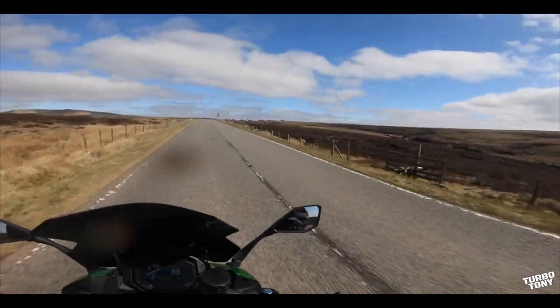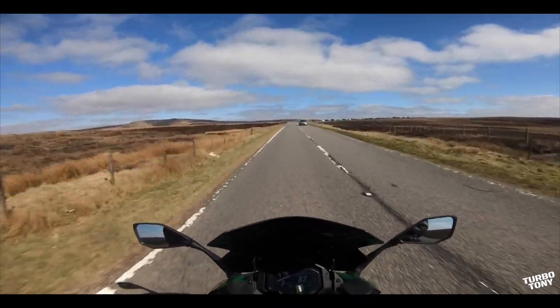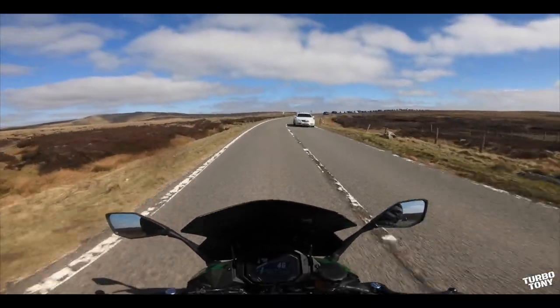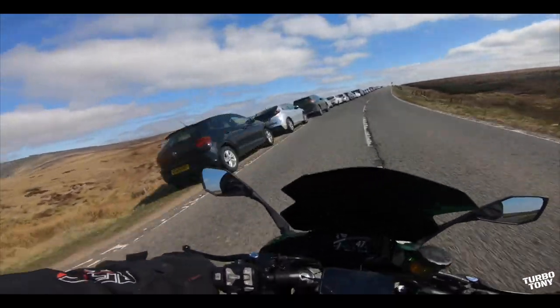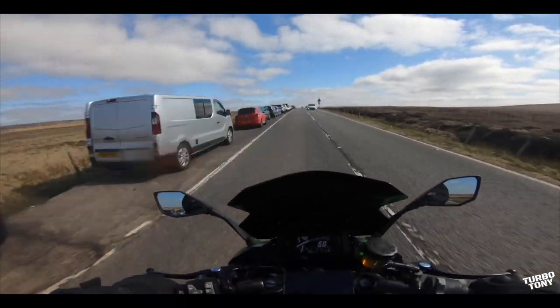Set that scenery in when we get up here. Right up on top of Pennine Moors now. Another one. They all park the cars here and go walking up to the top of that peak up there. I can't look at it because it's right to my left.